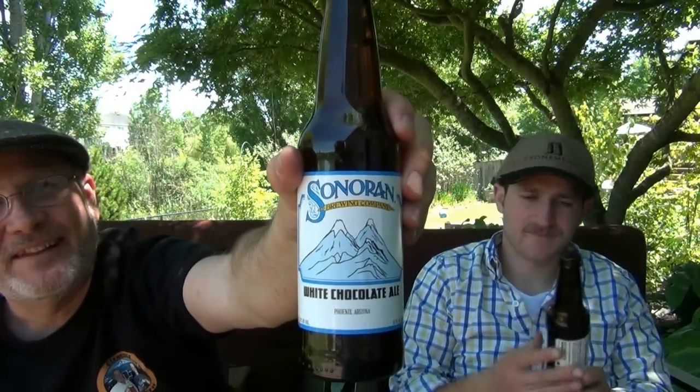So we both got a bottle here of the Sonoran Brewing Company's White Chocolate Ale out of Phoenix, Arizona. So very, very cool. This one I'm very excited about. You can see through it. It's very clear for a white chocolate beer, and I expect it to be intriguing. It'd be fun to see what that one's like.